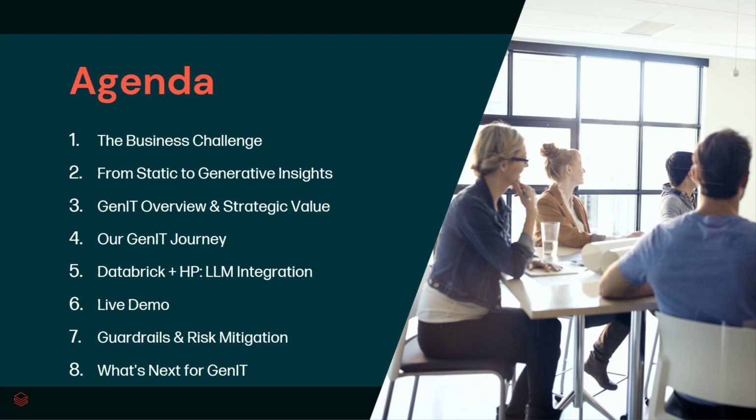I'm going to talk also about some of the guardrails, including how we make sure it's not just data available and accessible, but also safe and reliable for our users. And finally, what is next? How we are going to scale this tool from just a POC to an intelligence offering that is going to work for our enterprise teams and organizations.